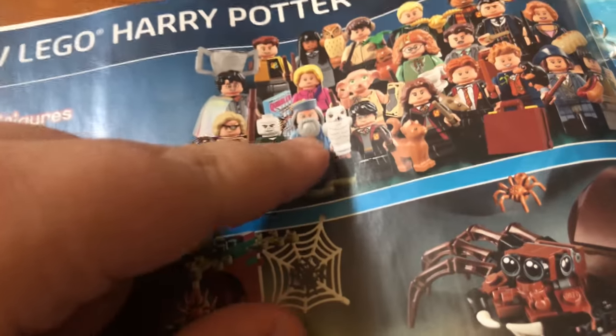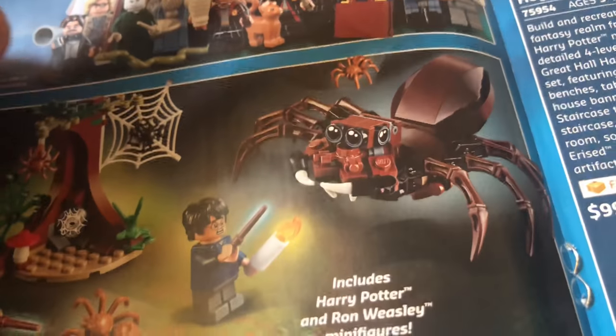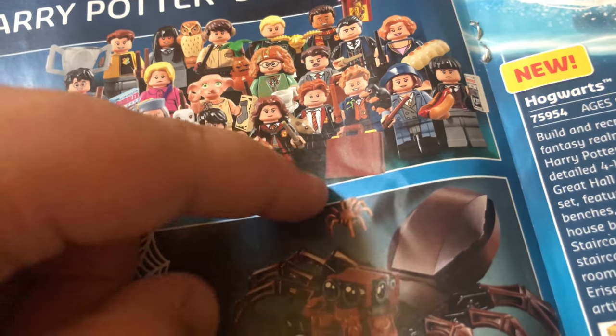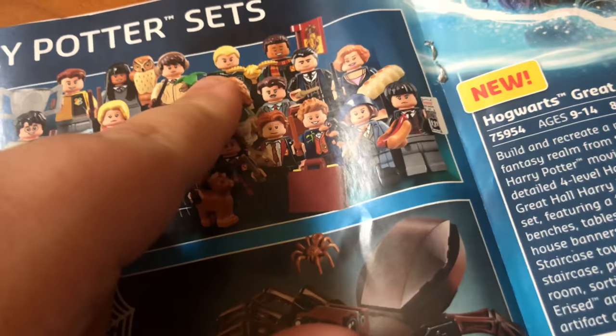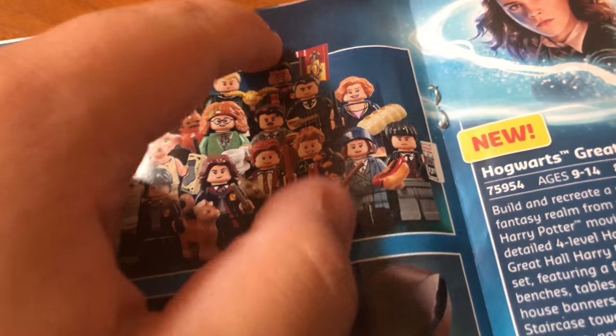The Harry Potter sets. This one, I've so far got two Harry Potter minifigures. I have the Newt Scamander and, wait, where is he? Him? I only have these two figures right here. This is really good. Great value. This set I'll buy, but one day.